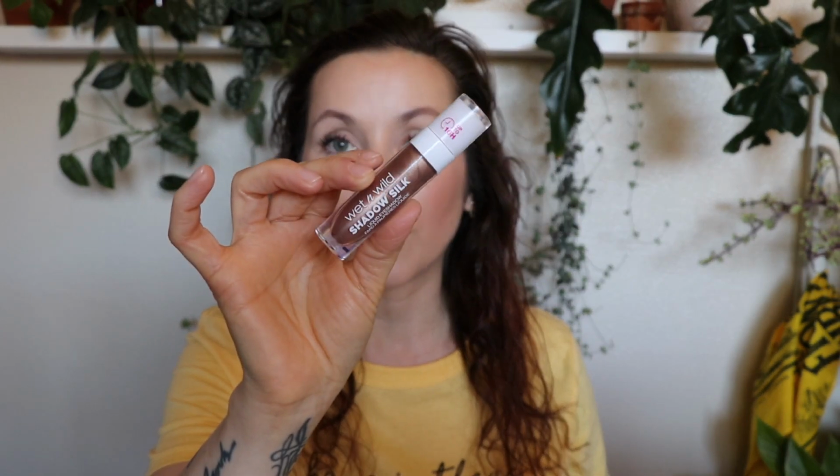And on the other side, I'm gonna use the Wet n Wild Shadow Silk liquid eyeshadow. I also got this at Walgreens. It was $5.49. And I have the shade Bronze Digger. Let's see what the claims are on that one, because this one didn't come with any outer packaging, just that plastic around the seal.